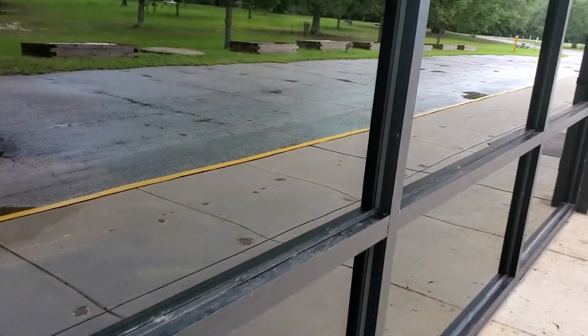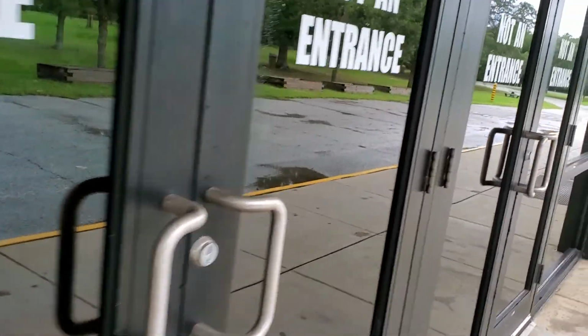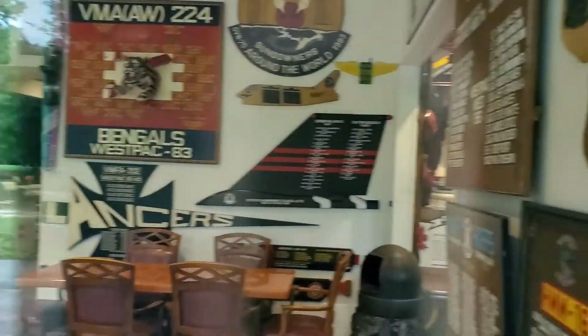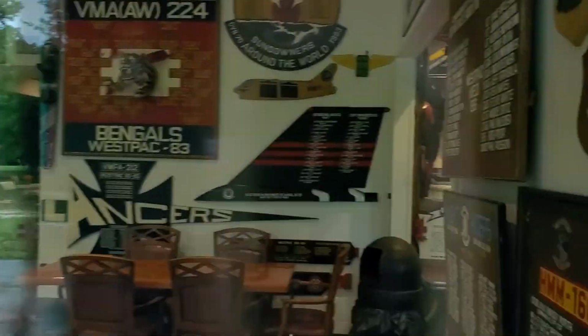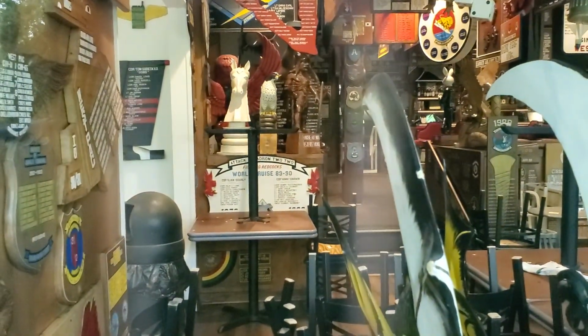This is the QB bar inside. You can't really see it, but this is where they have their food and everything. It was brought over to replicate an officers club in the Philippines. They brought everything over and replicated it here. Kind of cool, interesting stuff.